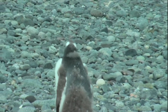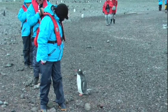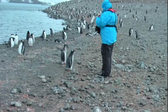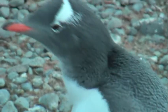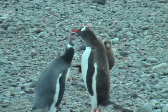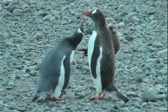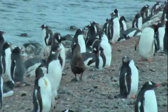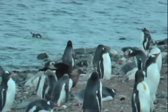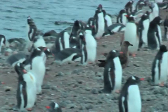This penguin seems to be trying to catch the snowflakes. These are the classic gentoo penguins, which we have seen several times on this trip. Who's a pretty penguin then? Is it me? This is a parent penguin with its chick. A skua is standing nonchalantly in the background. Another skua wandering among the penguins gets told to clear off. Go on, scarper, you egg-stealing so-and-so.